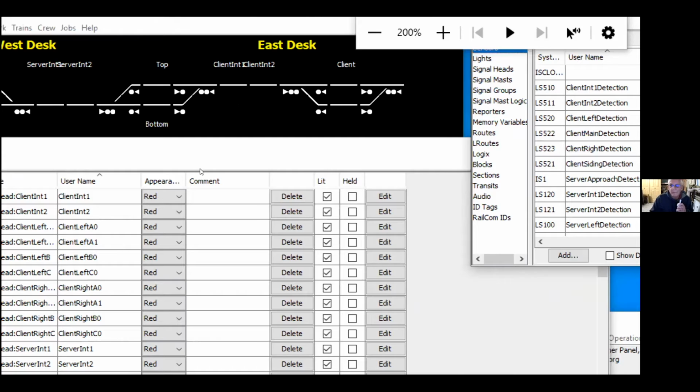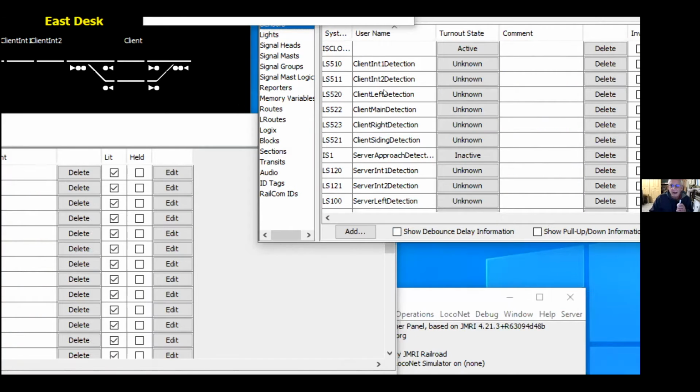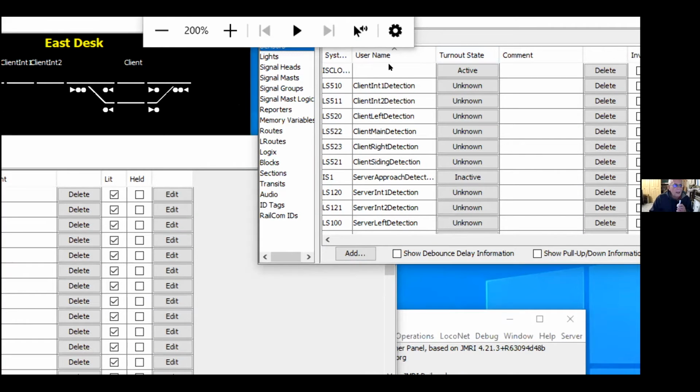So I don't have the turnout states, so I'm going to have to set a few, and I'm going to look at the intermediates in particular, which is these guys. So this is what would happen if, when you fire it up, you might write a script or something that sets the sensors to what their inactive states are.